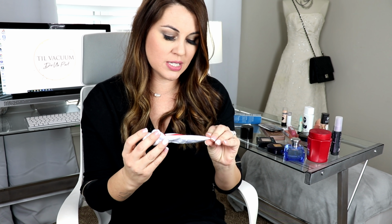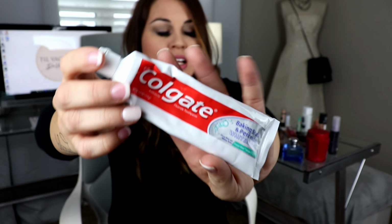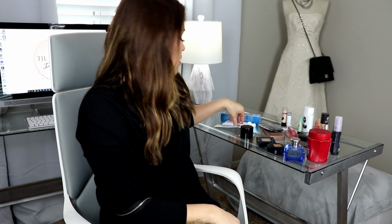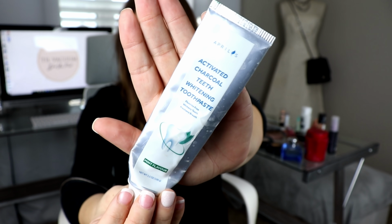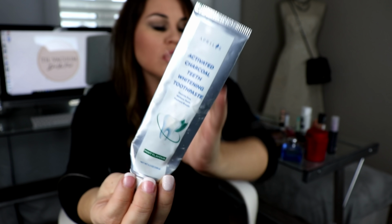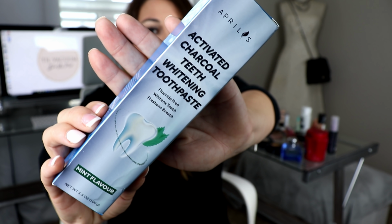So I either use this baking soda whitening toothpaste from Colgate, and then the other one I use, I've mentioned this before on a video, is a charcoal toothpaste. It comes in this box, but it does not taste like that, and as soon as you start rubbing it on your teeth, it turns into a toothpaste and it goes gray. So it's not super black or weird. I was scared to try it at first, but it's just like a toothpaste. I do have this linked in my Amazon store. I know a lot of people have bought it.